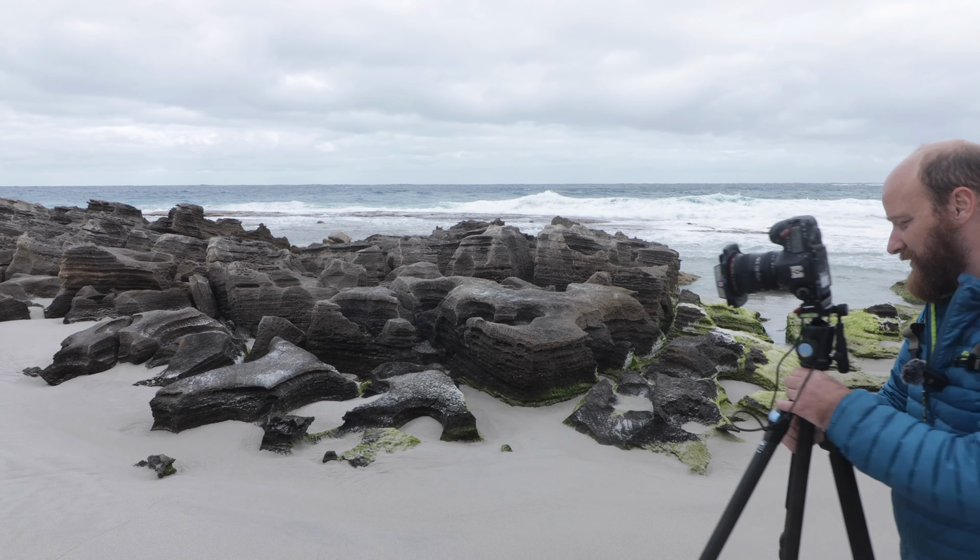We've got the mist filter on the grad, and that's just softening off the horizon just a little bit and a little bit of the clouds. I really want to make the main focus these rocks at 17mm with a square aspect ratio. I'm shooting in monochrome just as a preview so I can get an idea.